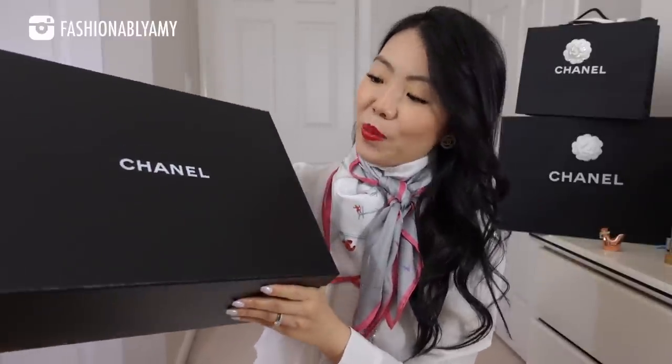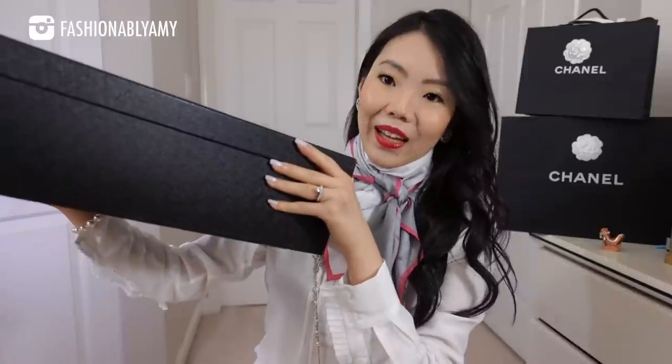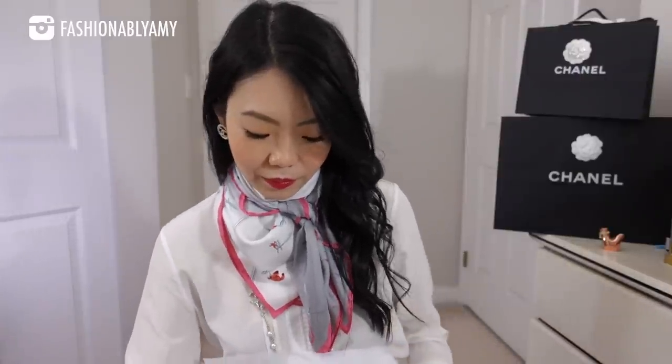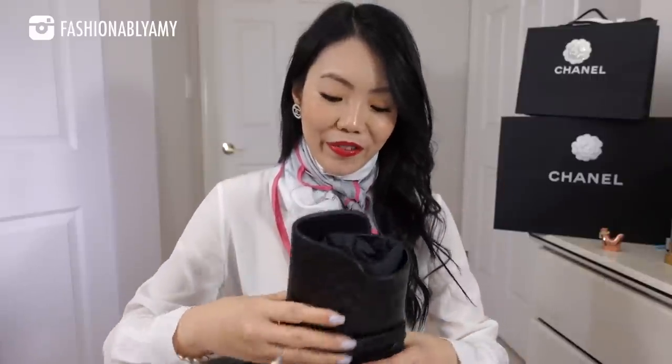So this big, big box is also part of their sale. And based on the shape of the box, I'm sure you have an idea what it is. This is my very first pair of footwear from Chanel. So here they are. It's my very first pair of Chanel footwear, very first pair of Chanel boots.